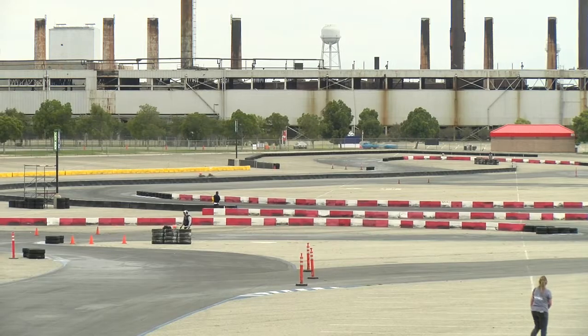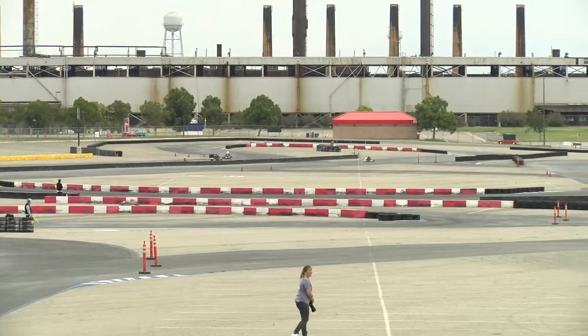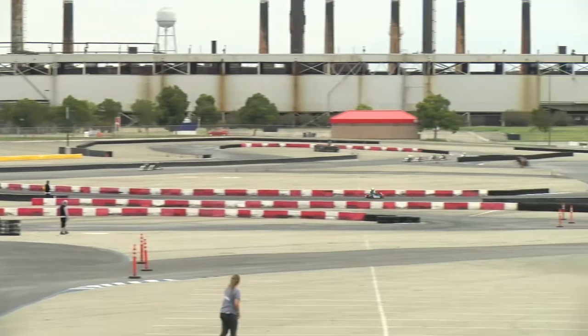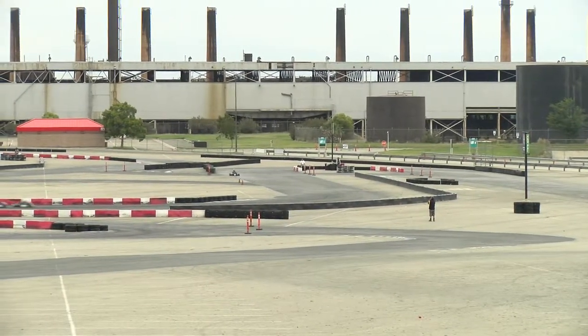Time running out for the Micro Swift drivers in their main event. PRD Senior Pilot, PRD Senior, and PRD Masters up on the starting grid getting ready for their main.